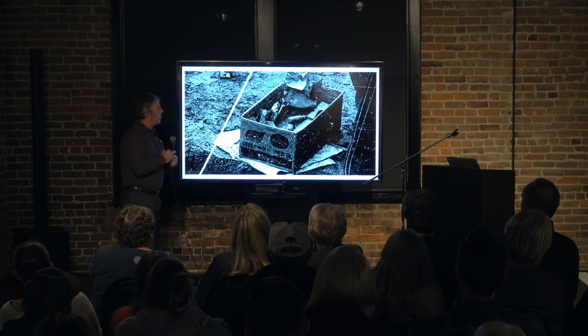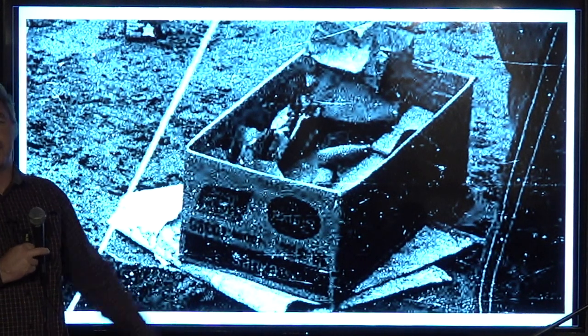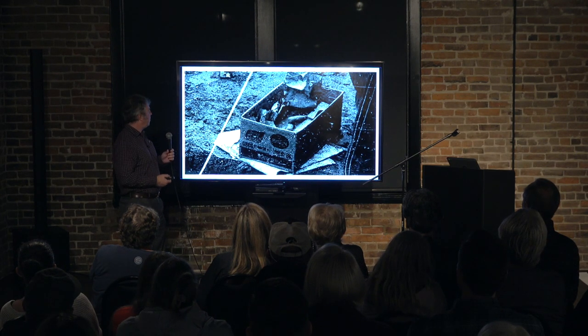Okay, another tool of the trade is this box that was dual purpose for throwing all your garbage in. And, you know, they certainly wouldn't treat the bones and the artifacts this way, but their own tools, they would.